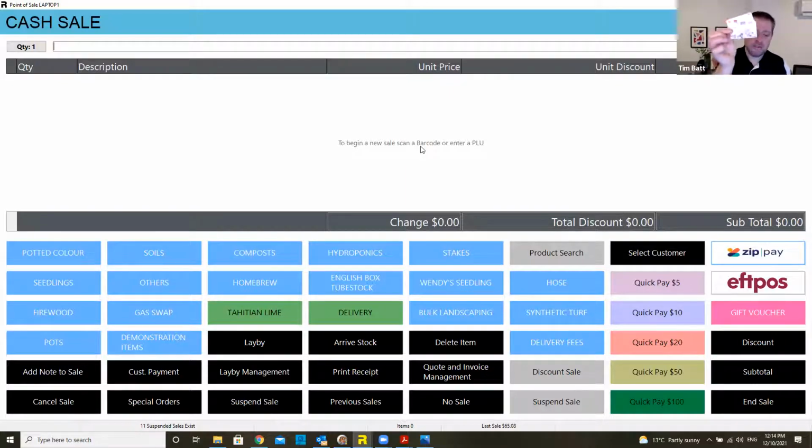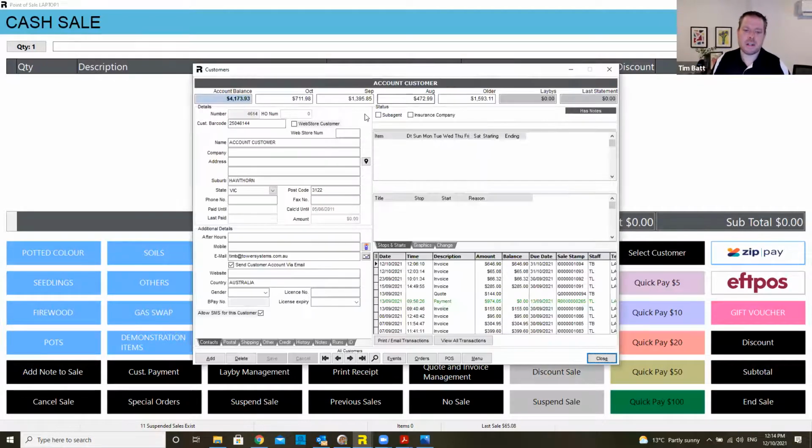So yeah, we've got gift and loyalty cards as well. I mentioned gift vouchers. They can also be loyalty cards. So in your customer screen, I could simply grab a different style of card and scan the barcode in there. That would then become that customer's loyalty or VIP or rewards card, or whatever you want to brand that as.